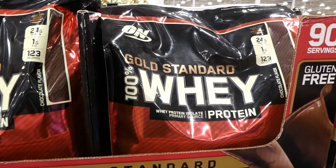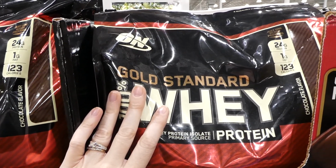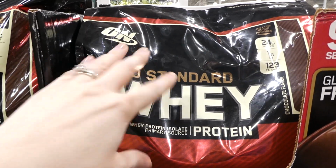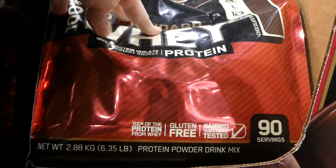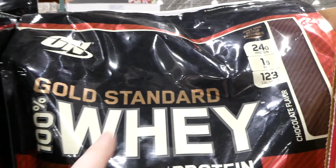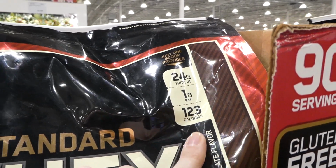Protein powder is also really great to have on hand. I know this isn't often put as something you would have for emergency preparedness, but it does have a fairly long shelf life, and you get 2.88 kilos of this. This is a chocolate protein powder for $100. It's got 24 grams of protein in each scoop, 1 gram of fat, and 123 calories.